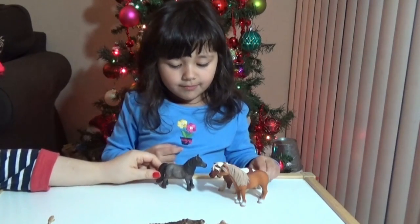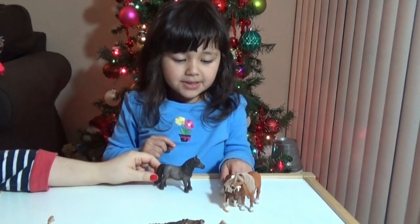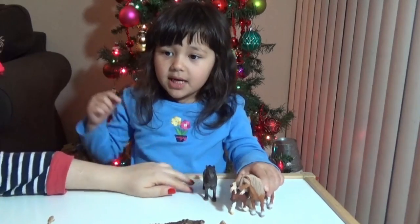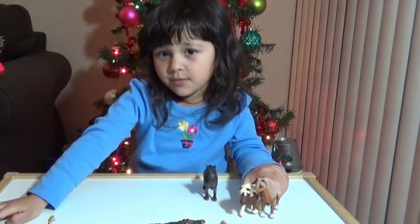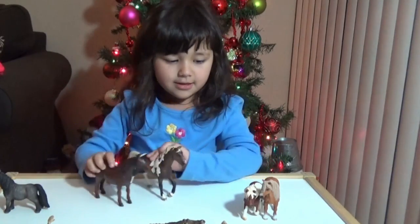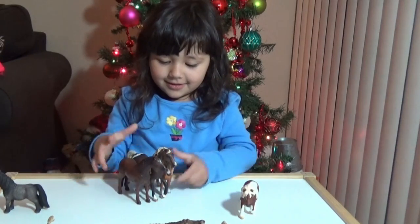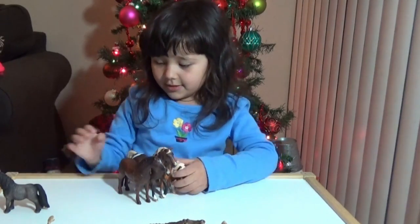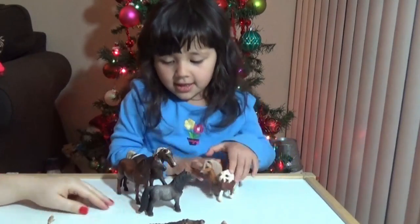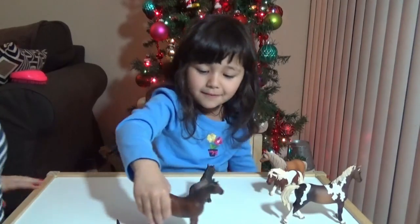But I'm a small pony. I'm scared a little bit. But my mom is scared. My mom is not scary. I need another horse. Okay. Two. You see, they're much bigger than the ponies. This one's smaller because it's like a pony. Okay. Maybe the other one is a young horse. But ponies have short legs and the horses have longer legs.